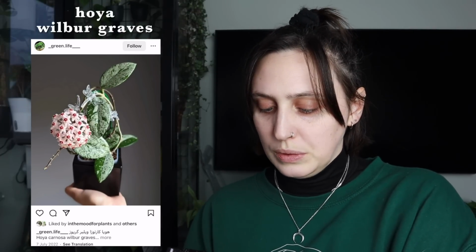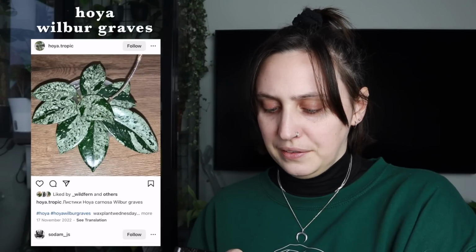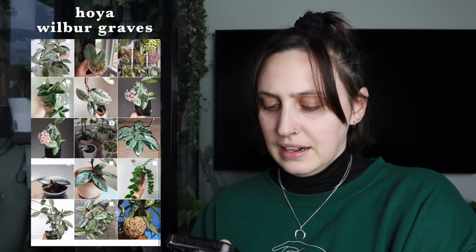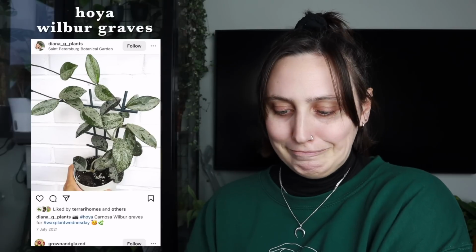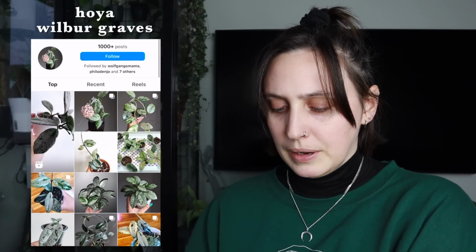So again, if I can get a Hoya to bloom, this one would be a gorgeous one to get to bloom. Oh, I just love their leaves, and I feel like I could definitely grow one of these quite well, I think. I don't want to toot my own horn, but I feel like I've gotten a good handle on Hoyas recently, so if I could get one of these, that would be amazing. Oh my goodness.